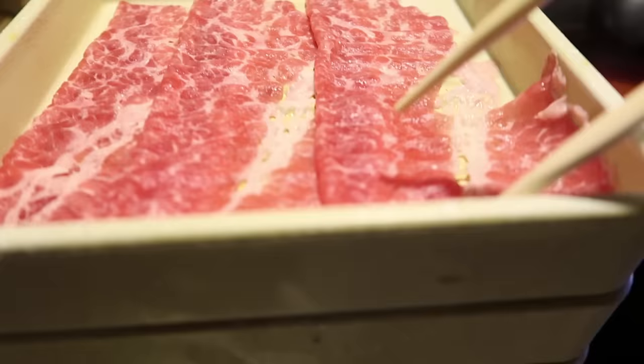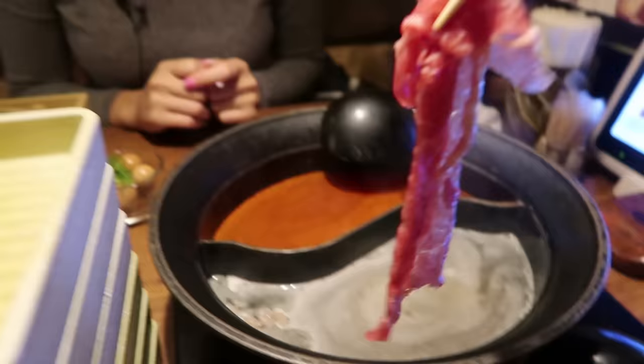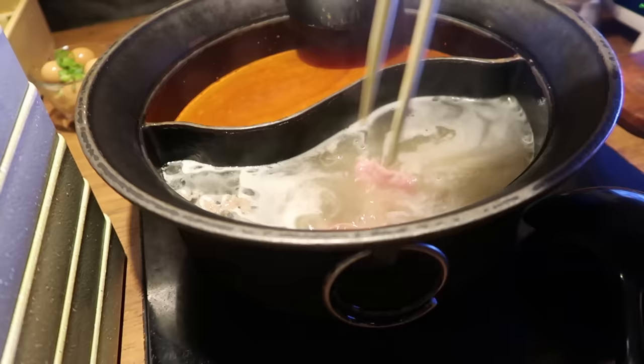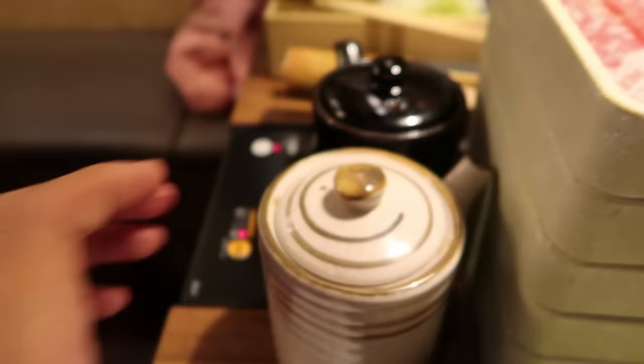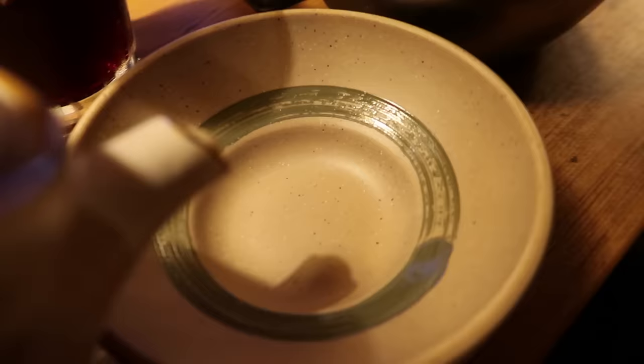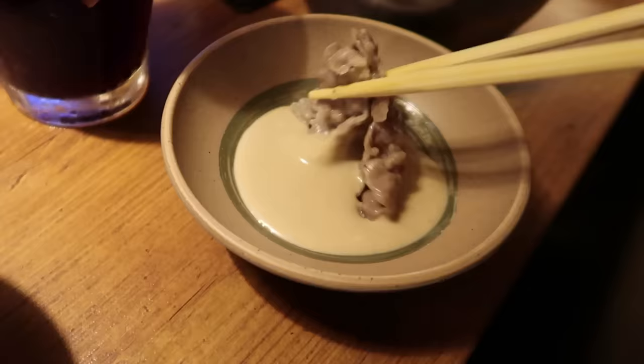Look at this delicious beef. Look how thin that is. Chuck that right in. And watch how fast this cooks. Hi. Arigatou gozaimasu. And we got my large rice. Perfect timing. The meat is cooked. Place that right in there. And here we have two enormous jugs of sauce. This one's like a soy sauce. Sweet soy sauce. And this one is like a sesame sauce. Ooh, that's thick. That looks so good. Oh my. Dip that in.